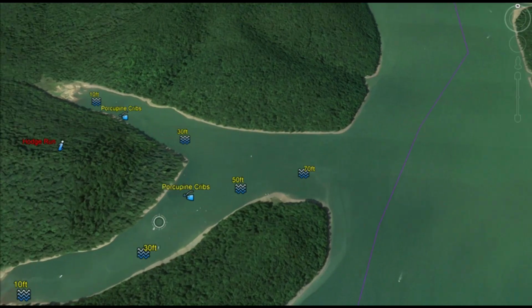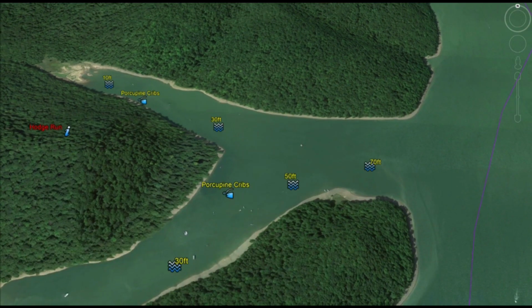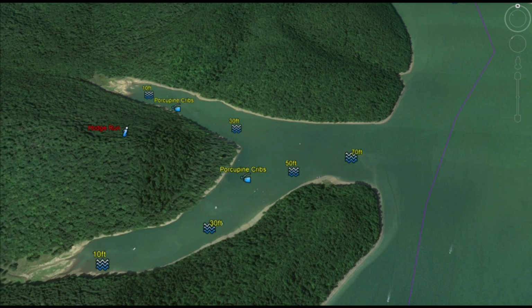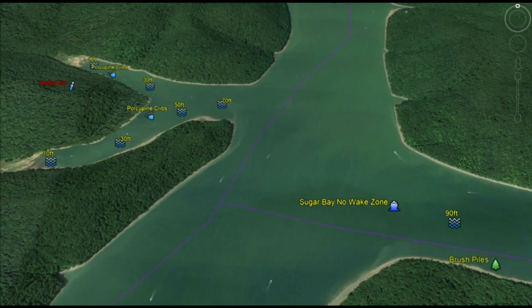Now, Hodge Run has a few porcupine cribs that have been put into the lake, and you guys can find those on your depth finders. One key point here is note that at the mouth, it's 70 feet. It moves to 50 feet in this end of the bay, and then as we get back toward the end of the split in each side of the bay, it's going to go from 30 feet to 10 feet. Those are excellent areas for you guys to find because of the transition in ledges from 10 to 20 to 30 to 40 to 50 feet of water all the way out to 70. Hodge Run is an excellent area to do some fishing.